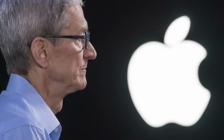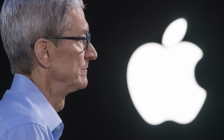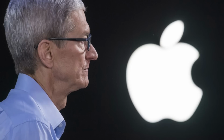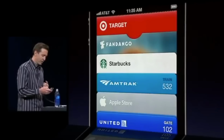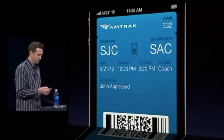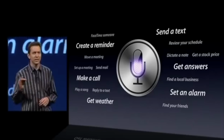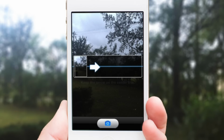The release of Apple Maps became so problematic that Apple CEO Tim Cook issued an open letter of apology saying he was extremely sorry for the frustration and that the company fell short on the commitment of bringing world-class products to its customers. And internal debate over this apology became so heated that one of Apple's long-serving executives, Scott Forstall, actually left Apple during this time. Now, apart from Apple Maps, iOS 6 introduced some other well-known features that you probably use today, including Passbook, now known as Wallet, enhancements to Siri, shared photo streams, FaceTime over cellular, and panorama mode.